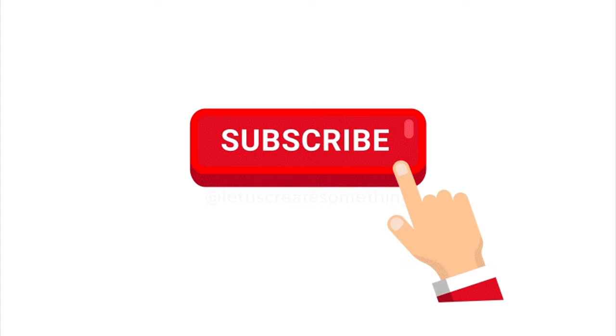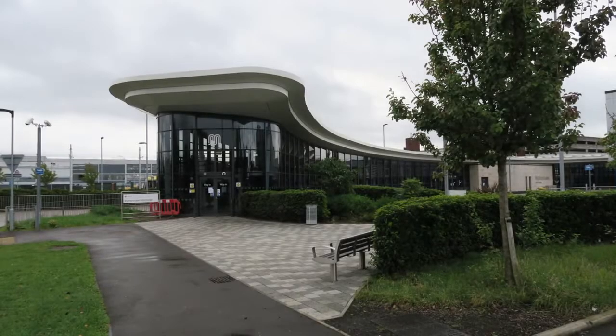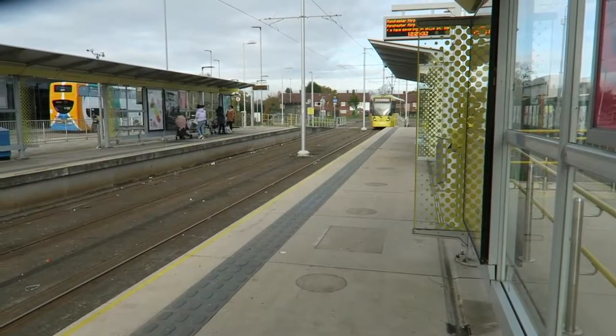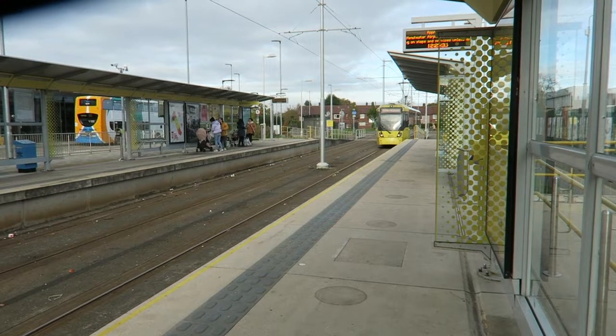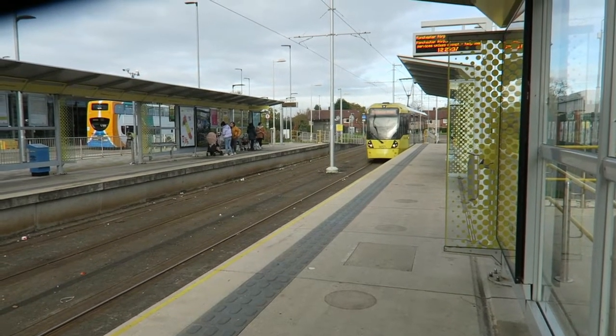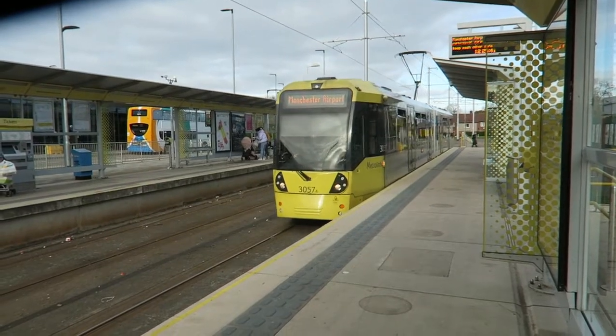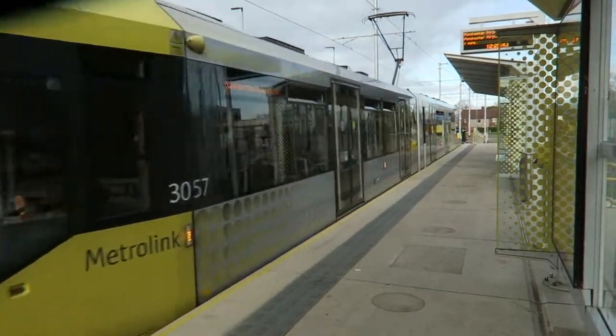It's Return to Manchester Airport 2021. And it's a trip. I'm going to start off from Wythenshawe Bus Station and jump on the tram going up to Manchester Airport. Why return to the airport, you might think? I have flown many times over the years from Manchester Airport, but in this film it's a kind of return to one of my previous videos.